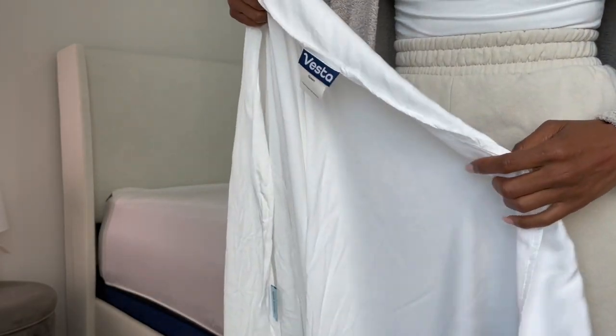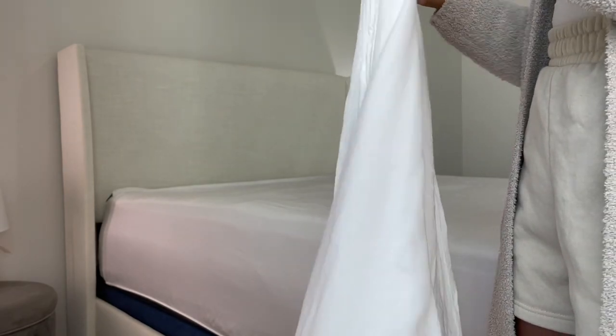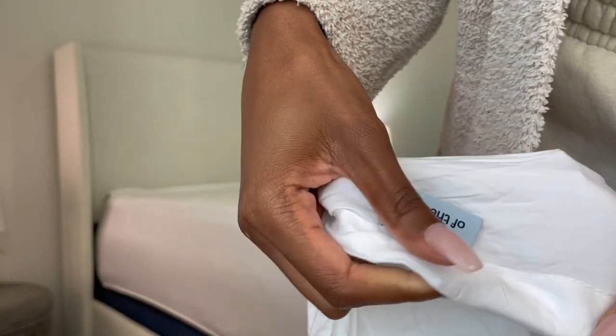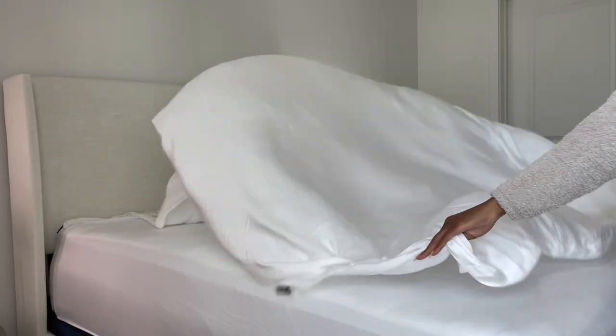So next up is this flat sheet. This is a part of the super bamboo sheet set. This came with the flat sheet, the fitted sheet, and the two pillowcases. It is a bit wrinkled because they are fresh out the washing machine, but you can iron them. They are made from bamboo, so they are eco-friendly and also thermoregulating. And they also have a little message that tells you what side of the bed it goes on, which I absolutely love.